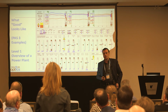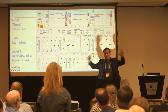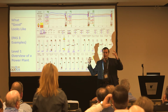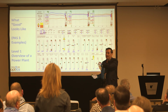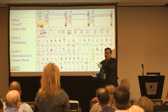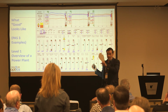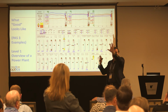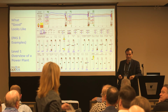Actually, I find it's easier to develop your level 2s first, and then your level 1 is an abstraction of those. You think I always start at level 1, but actually you design your level 2s the right way, and it's not by picking what's on a P&ID. It's through task analysis, and it's not as complicated as it sounds, but all that's in the book. Okay, I'm over. We'll do one more, and then if you've got anything else, we'll hit you up afterwards.